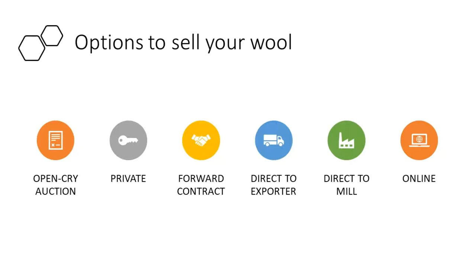Private treaty is probably more about where you are comfortable to accept a price within your shed. You must remember, although someone has said to me there's no cost involved, there is a cost involved. If you're going to sell your wool by private treaty, you need to be switched on enough to know what markets are worth and what your wool is worth, because at the end of the day, someone is going to physically purchase your wool and turn around and resell it. And so their income is the margin they can make on that product.